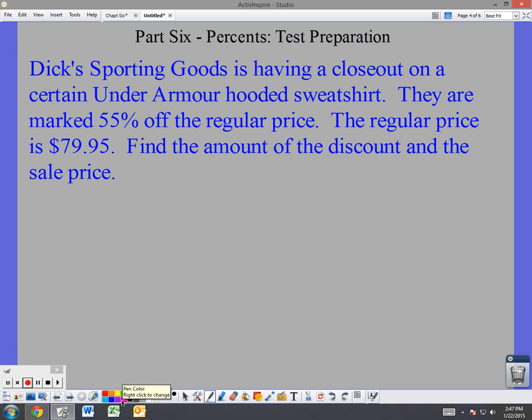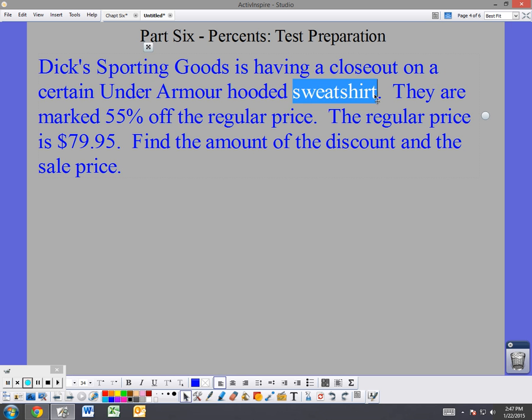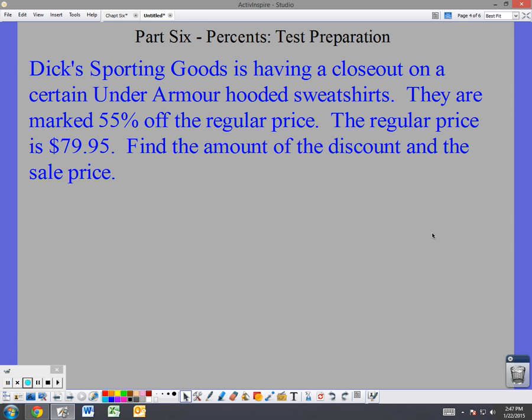Let's take a look at another one here. Hey, perfect example. Dick's Sporting Goods is having a closeout on certain Under Armour hooded sweatshirts. Sweatshirts. Let's make that plural. Grammar on the go. They are marked 55% off the regular price. The regular price is $79.95. Find the amount of the discount and the sales price.